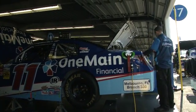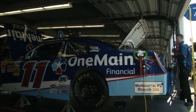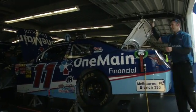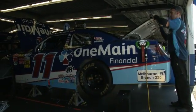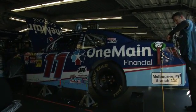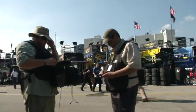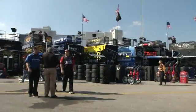A lot of destruction. The Swan Racing machines, two cars tore up, one of them into the fence. We saw Brian Vickers with a hard crash. You don't want to go to a backup car and put your team behind the 8 ball, especially in the Nationwide Series where a lot of people have to race their way in qualifying. So many cars here and not everybody is locked in.